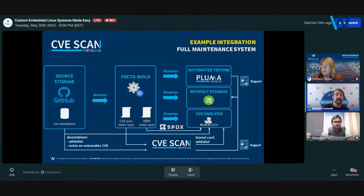And the way this works is, you have your source storage with CVE and annotation, which is, for example, my application has these characteristics, this version, and is using these components. This is being pulled by Yocto. And Yocto includes CVE scans, which reports for all your software bill of material the CVEs that may apply. SPDX is used for simply tracking your packages in general, and CVE scan, which you have here at the bottom, is used to essentially have you look only at the diff between one build to another.